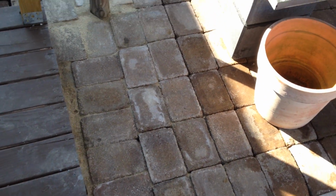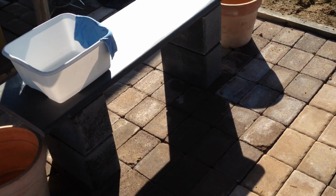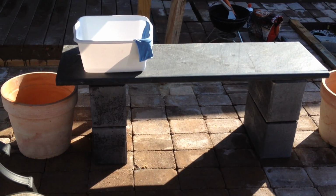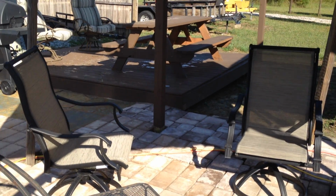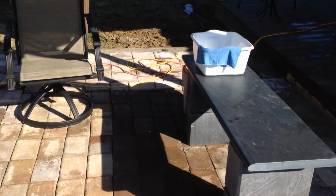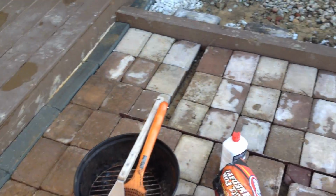I had some pallets over here, so I inlaid all this. Bought this for $35 right here. This made this into a stone bench, which is pretty cool. Has some really thick stuff. There you go. Nice little bench. And then brought out some more chairs. Laid all these stones, created this area right here, and fixed the sidewalk.